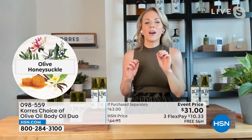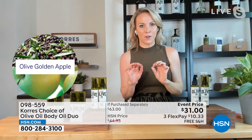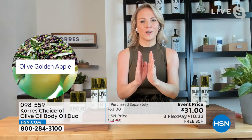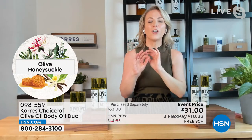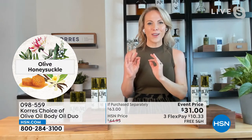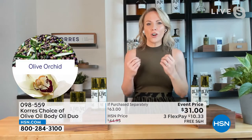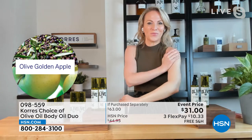So olive blossom is light, it's fresh, very clean. So if you like a clean fragrance, I would go olive blossom. Honeysuckle is literally like walking through the forest in the summer and you get that waft of the honeysuckle flower. Slightly floral, very light. Wild orchid is a more intense floral, sexy. That's like your date night fragrance. And then we have the golden apple, which if you love a fruity scent, tart, crisp, juicy, that's the perfect one for you.